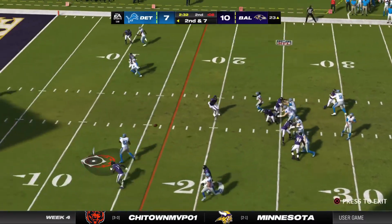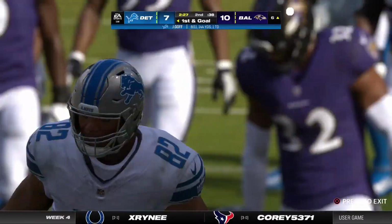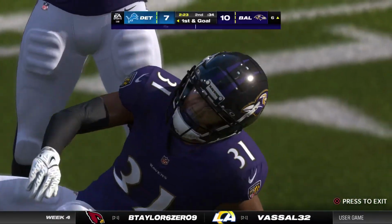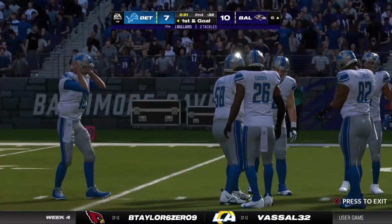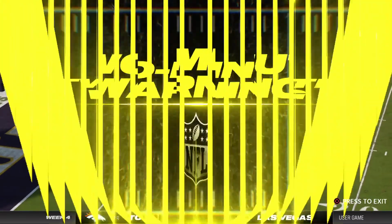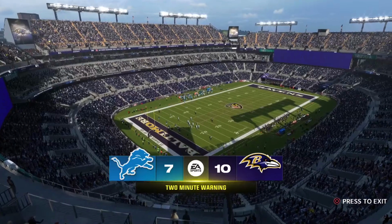Now Goff. It's caught. Mitchell. And they work this near the 5. He'll be stopped at the 6. Over 70 yards receiving now for him in this first half alone, as he's got a first down on that last catch. 2 minutes remaining in the first half. 10-7 our score.